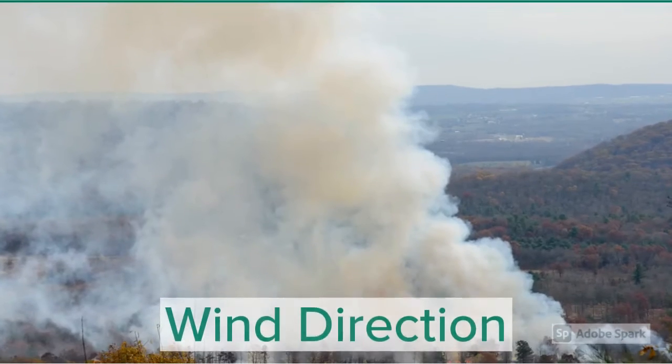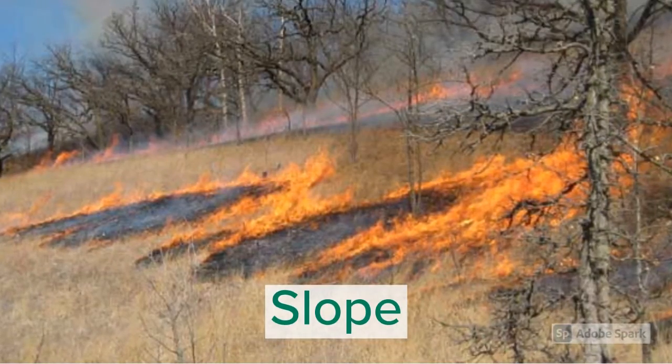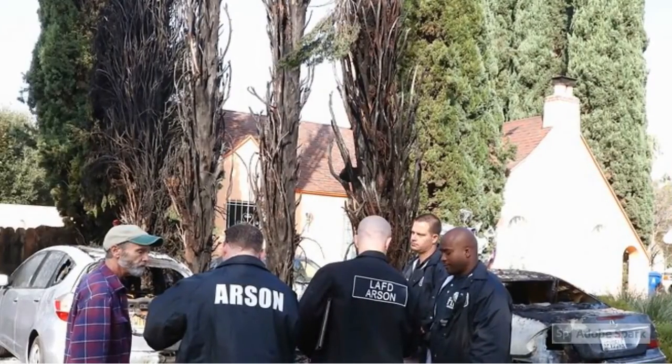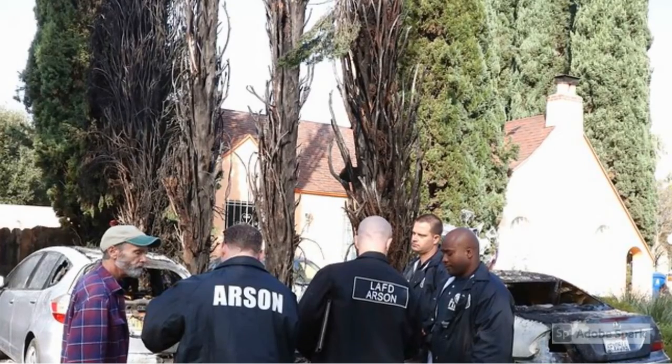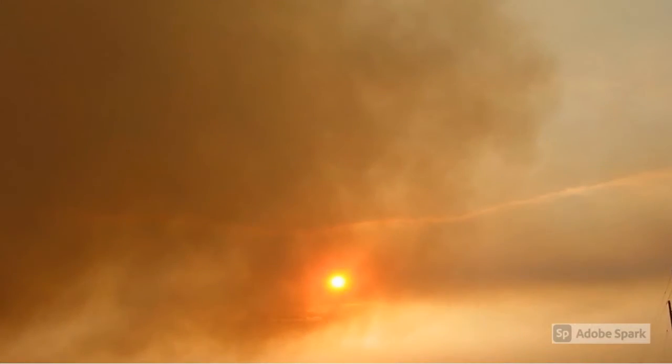None of these clues are absolute indicators. Factors like wind direction and slope of the land will affect the accuracy of these clues. Investigators also rely on witnesses, asking locals anything they remember about the start of the fire. Taken together, these pieces of evidence can lead investigators to pinpoint an exact cause.